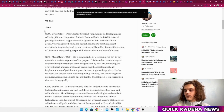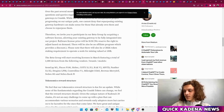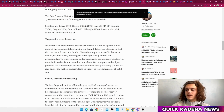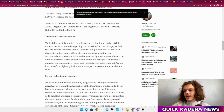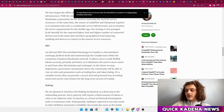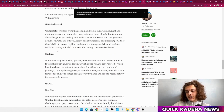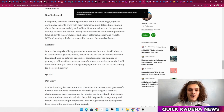First up, the overview, then the team. You can check out who works at Crank, the beta group, some info about that, the tokenomics reward structure that is going to be changed a little bit, the server infrastructure scaling, the DEX. They are going to have their DEX, so you can safely trade the Crank tokens and do everything you need to do. Staking, a mobile app, which also sounds good, a new dashboard, the Explorer, all that in Q1.